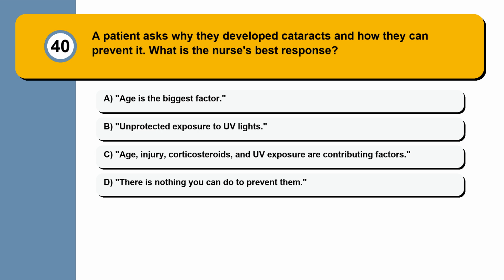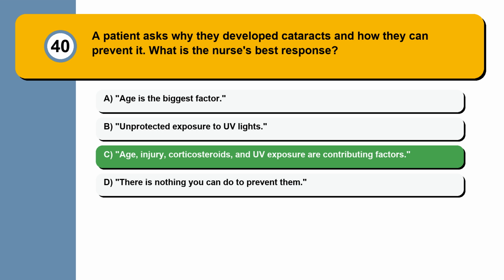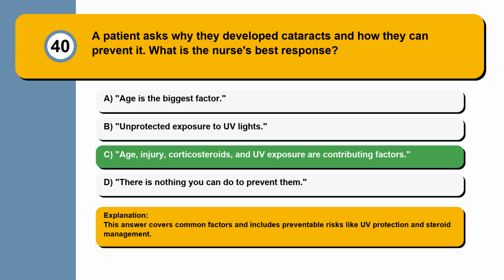Question 40. A patient asks why they developed cataracts and how they can prevent it. What is the nurse's best response? Age is the biggest factor. Unprotected exposure to UV lights. Age, injury, corticosteroids, and UV exposure are contributing factors. There is nothing you can do to prevent them. This answer covers common factors and includes preventable risks like UV protection and steroid management.